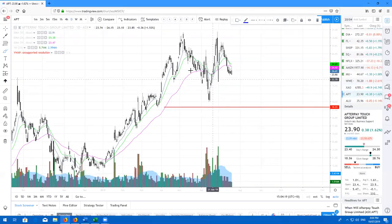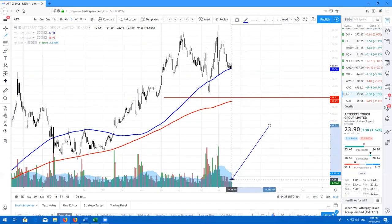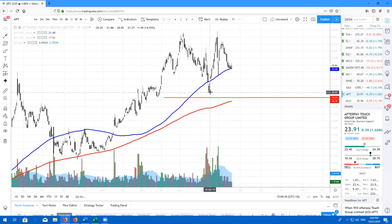Here's APT. And I did say that most likely this is a nice little buying opportunity off the 100. However, we do have very small volume. So I wouldn't be surprised if this thing breaks a little bit lower. If we did come back down to $20, I will be looking to buy.